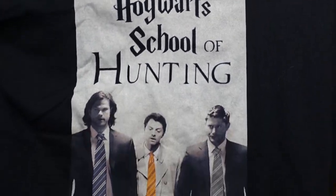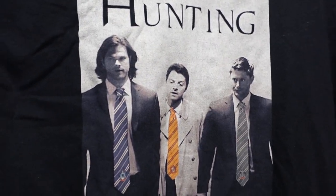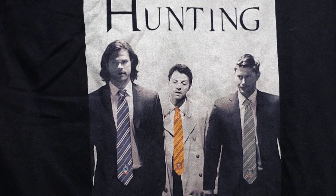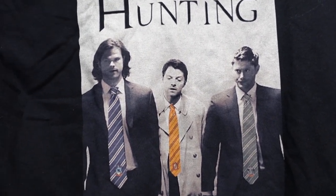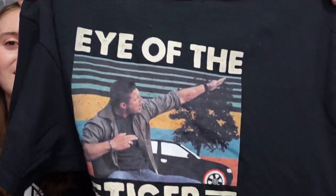Hogwarts School of Hunting with the boys on it. Got Sam as Ravenclaw, Castiel as a Hufflepuff, and Dean as a Slytherin. Which is great because I'm a Gryffindor, so I complete the quad of them. Quad squad. And then Mom got Eye of the Tiger.